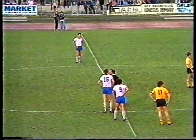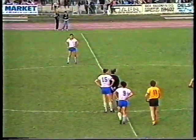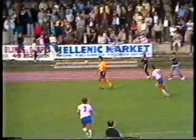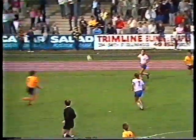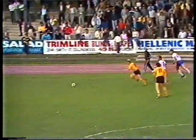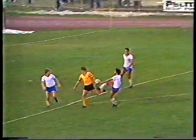The crowd have gone quiet. Brisbane Lions have pulled one back. Theo Salamides. Marcelo Salvo. Inside to Patterson. Well, it looks like a good win for Heidelberg, but coach Brian Garvey won't be happy about giving that goal away.